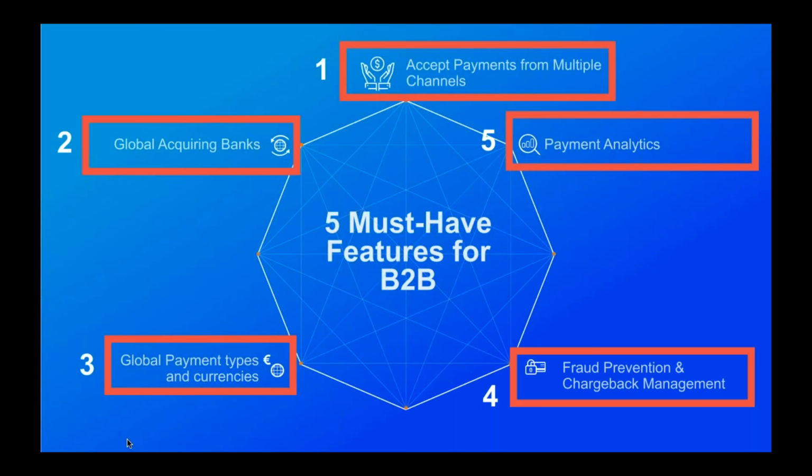So even if your customers happen to be located in the U.S., from a transaction processing standpoint, it's really a cross-border transaction. And to do that successfully requires a network of global acquiring banks that will route each transaction to the acquirer in a region that is most likely to get a successful transaction.